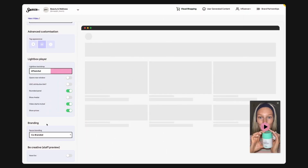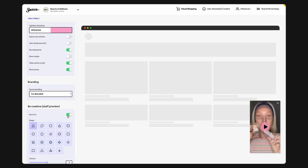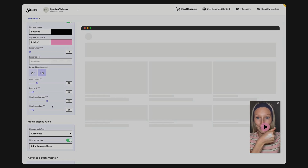And here's the kicker. You can make all these changes in real time even after your site is live. So go ahead, launch it, and then tweak away to your heart's content. You've got the freedom to keep fine-tuning until everything's just spot on.